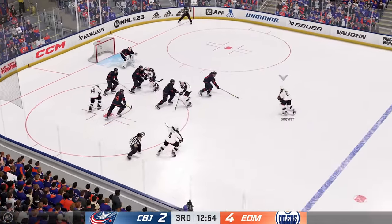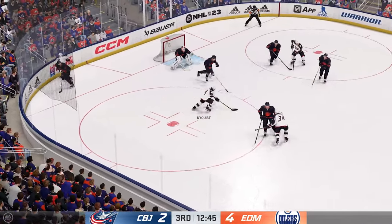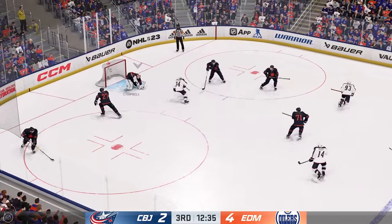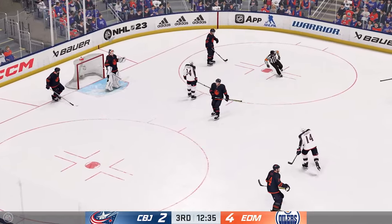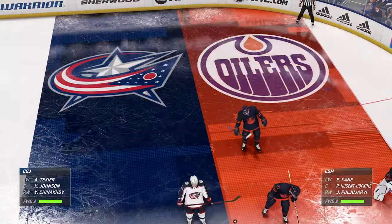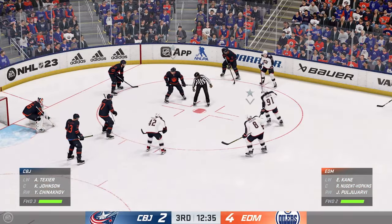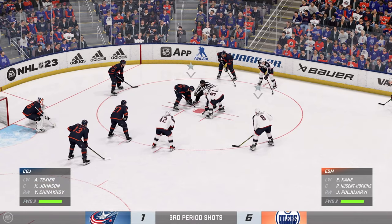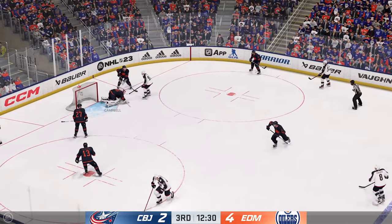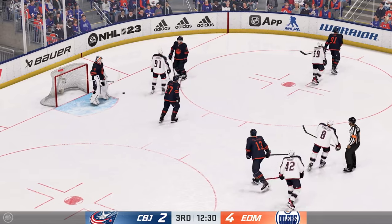Columbus wins the draw here in the offensive zone. Pass broken up. Quick pass to Nyquist. Puts it on net. Here he is in close. Campbell's going to hang on to that one for a whistle. Quickly on top of that, James, he needed a cover there. Centers get set as they're ready to drop the puck again. Edmonton's got it in the defensive zone. Campbell's got the puck and he's gonna hang on.